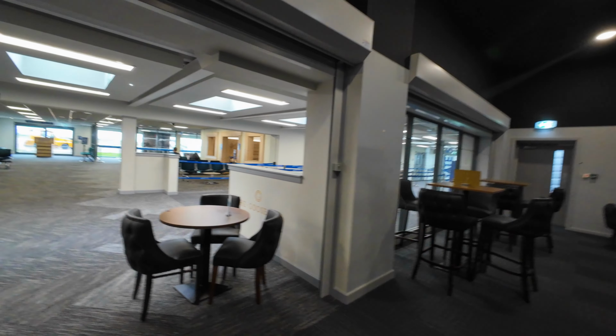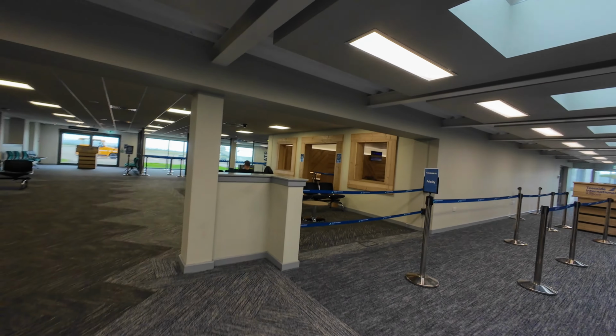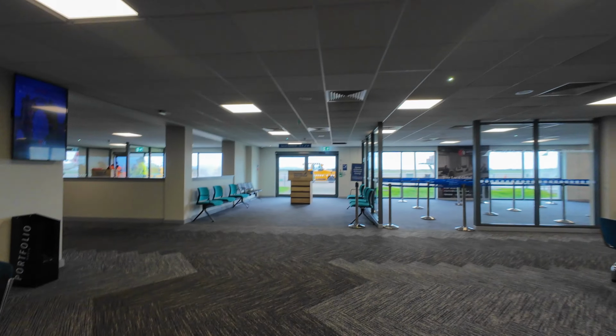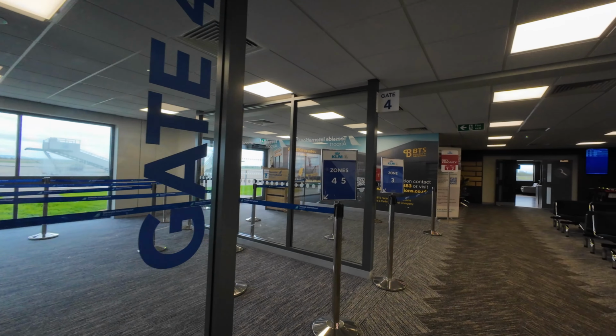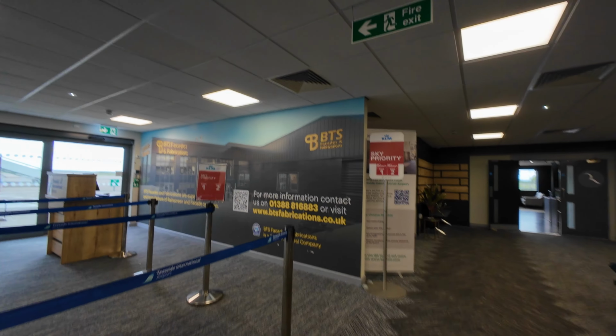Right, let's go and have a look in the lounge, shall we? To make sure we don't get Mrs. Teesside Traveller in the shot, otherwise she'll be very upset. Bless you. And this is called the Rock Cliff Lounge, I do believe.